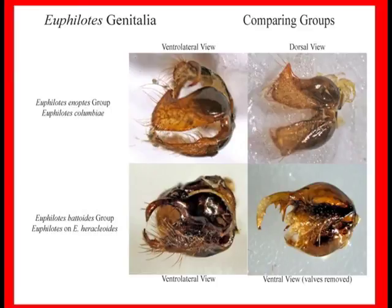Here we're looking at it from above, straight down. And this is the Anoptes group. And this was the Batoides group, the other group. You see that the genitalia are very different. And so while we have these blues that look very much alike and are easy to confuse, when you look at the genitalia, you say, how could we have missed this? I mean, this is too easy.